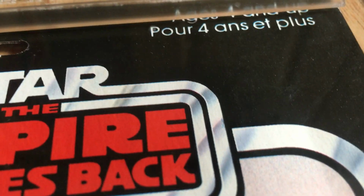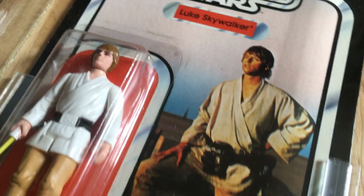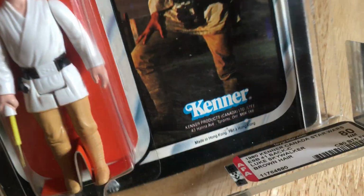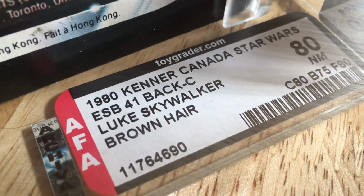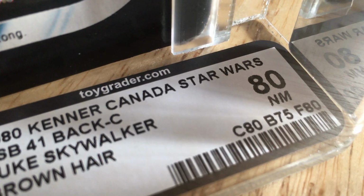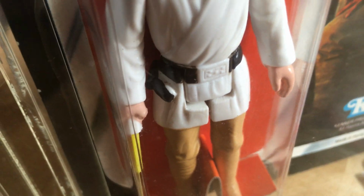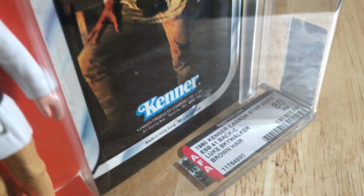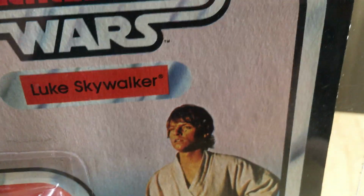I think this, in my mind, is the most iconic Star Wars figure, the Luke Farmboy. It's just such a classic, really. So it says 1980 Kenner Canada Star Wars ESB 41 back C, Luke Skywalker brown hair. Card gets 80, bubble 75, figure 80. It's an archival case. Very desirable item. Beautiful. I've got the Luke Bespin on the Canadian card as well. I think that's in the box I've just pulled out, so you might get to see that as well.